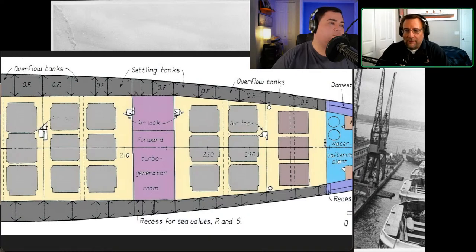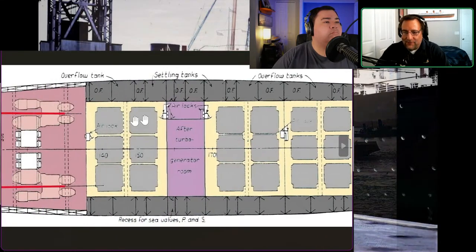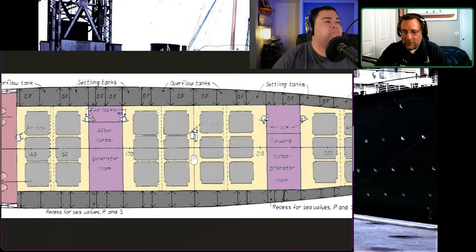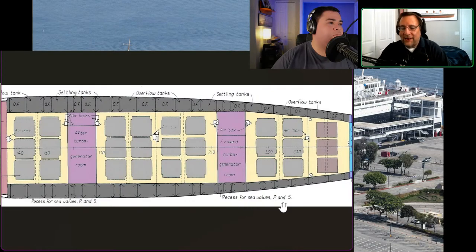Boiler room 2 and boiler room 4 were the assigned boiler rooms for the forward engine room. Boiler rooms 3 and 5 fed steam to the aft engine room. The port side boilers of boiler rooms 2 through 5 always fed the port side engines of either the forward or the aft engine room. So boiler rooms 2 and 4's port boilers fed the port side forward engine in the forward engine room.